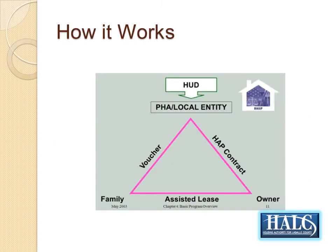How it works: between the family and HUD, you will get a voucher. Between HUD and the owner, there's a HAP contract. And then between the family and the owner is the assisted lease.